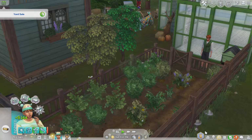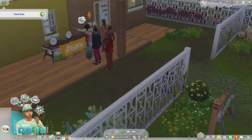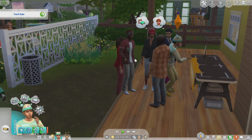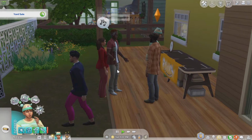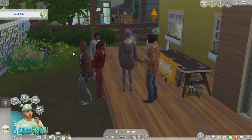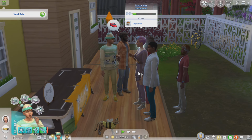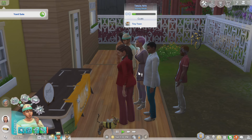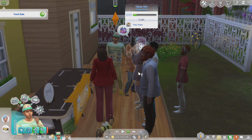Oh man, your garden needs work. Because I don't really do gardening with this guy. So, yeah. So I might have to take him over there and do the gardening. Or just the bed.